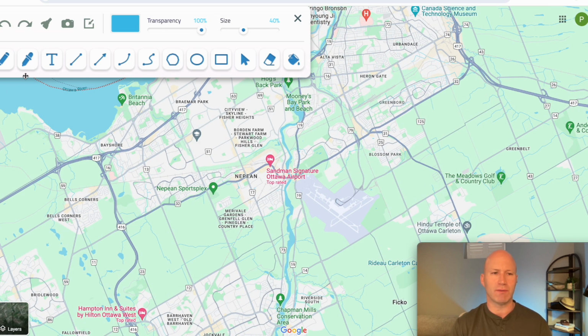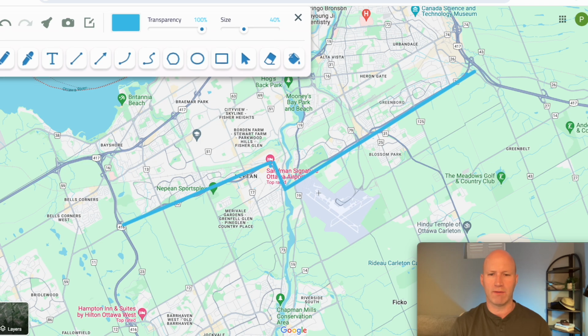Here is the Hunt Club extension, and it runs from the 416, takes a little turn here, and then comes back down over here. Over here at the 416 off-ramp, Hunt Club runs through the south end of the city across Nepean, the area where I grew up, in the Borden Farm area, off of Maryville Road. Then it cuts back down. There's an industrial park here, and it comes along the airport, and then the Hunt Club extension runs back out to Highway 417, known as the Queensway.